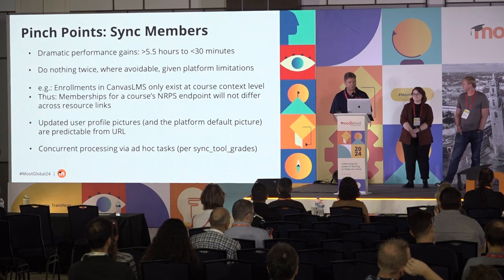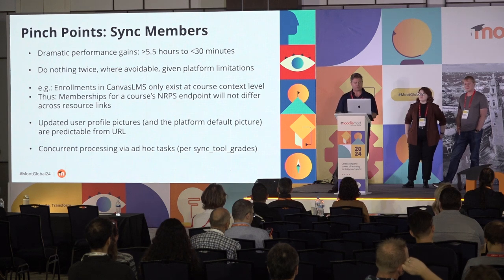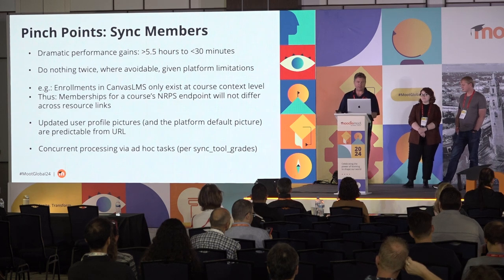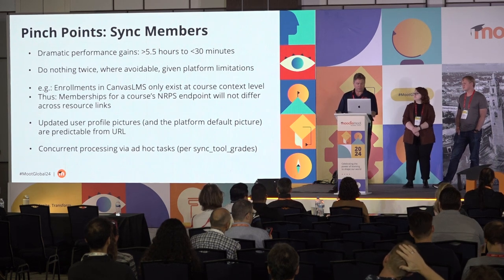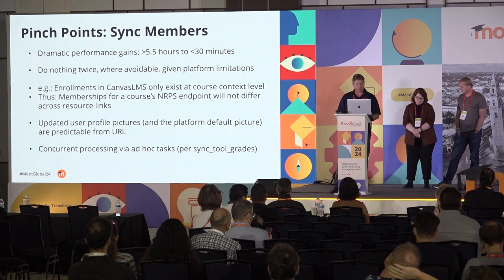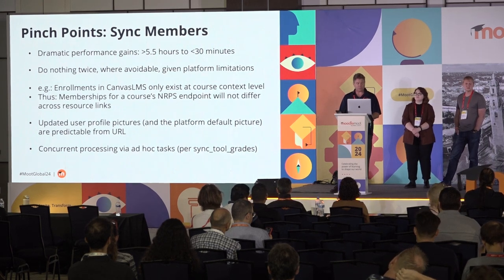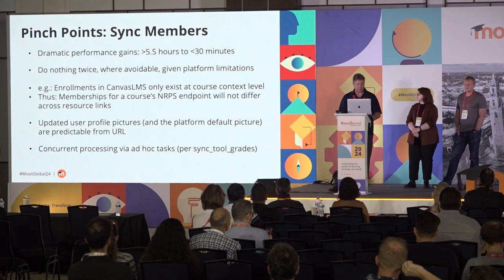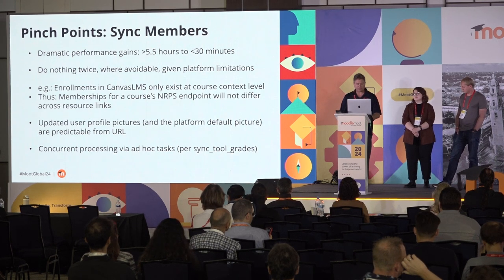Our scheduled task creates lists of resources that need to be synced to each unique LTI roster endpoint and processes them concurrently in ad hoc tasks. Refactoring the work into ad hoc tasks also made it practical to implement the four sync buttons that Riana showed earlier, since those buttons simply create an ad hoc task and Ajax polling reports the progress of the task to the page.